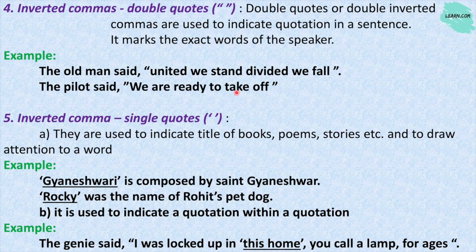Next one is the single inverted comma. They are used to indicate the title of books, poems, stories, etc. and to draw attention to a word. If you want to draw attention to any particular word, then also we use single inverted commas. Say for example, 'Gyaneshwari' is composed by Saint Gyaneshwar. Now Gyaneshwari is a holy book composed by Saint Gyaneshwar, so we are trying to highlight this word. That's why we have used the single inverted comma.